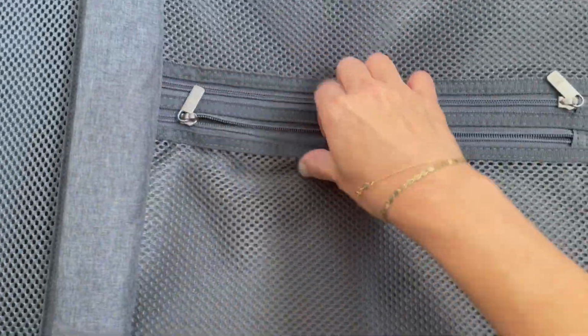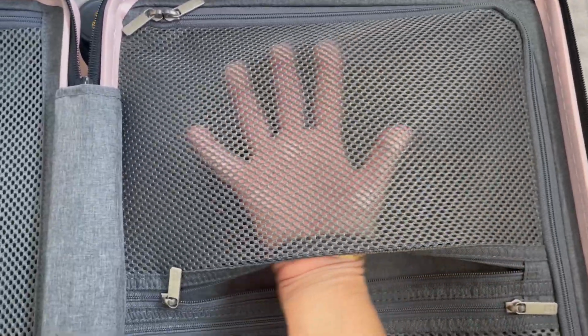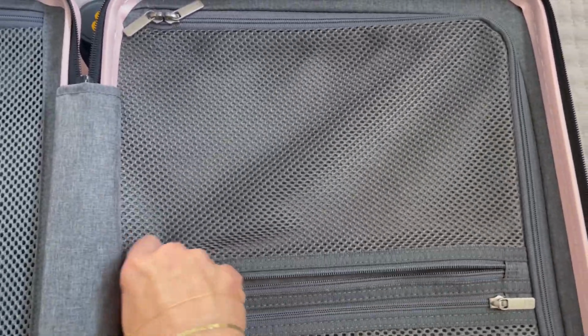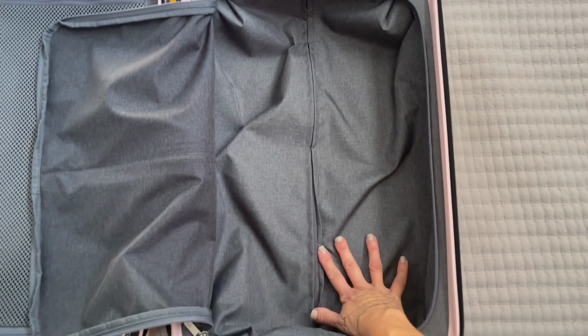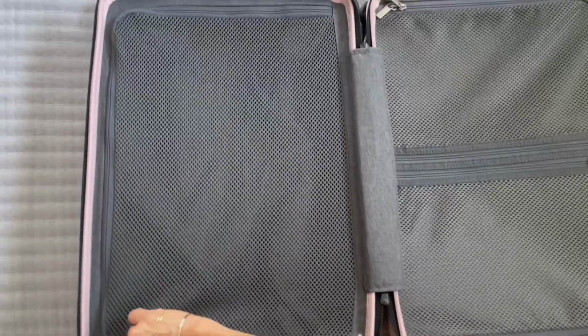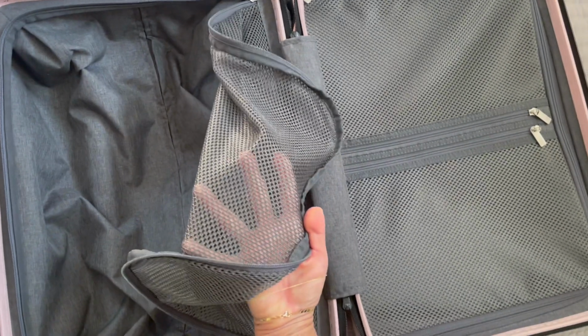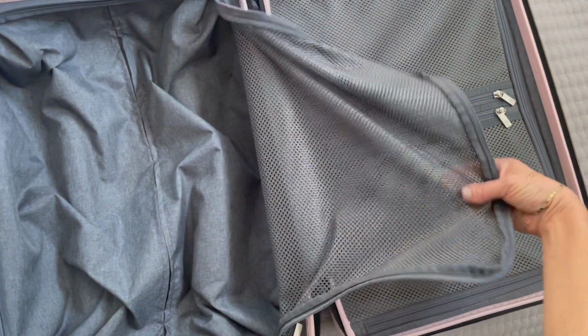There are 2 main compartments. It's helpful that on one side, there are 2 smaller zippered pockets and they're mesh lined so you can see what you've put inside without having to open your full bag. The main compartments are lined and pretty spacious. I can fit everything I need for my trips. And on the other side, it has a mesh divider, which is super helpful when you're trying to find something that you've packed and you're not exactly sure which side you've packed it on, which has happened to me many times.